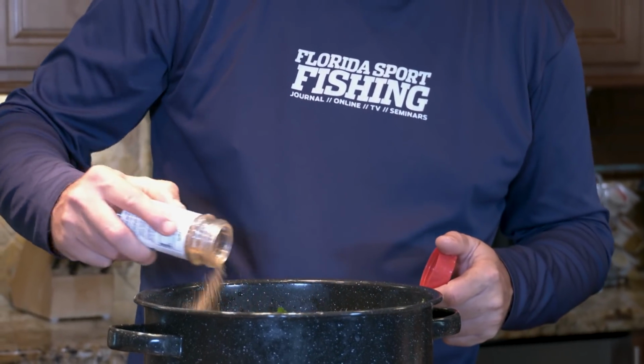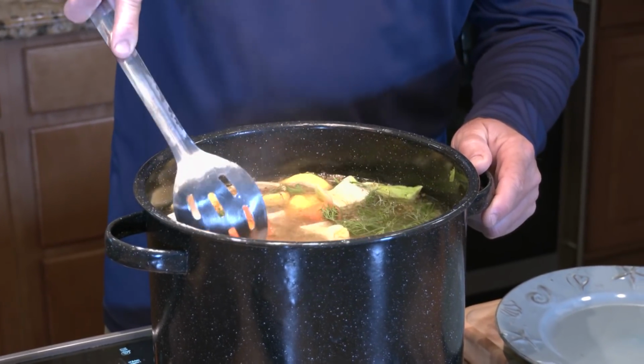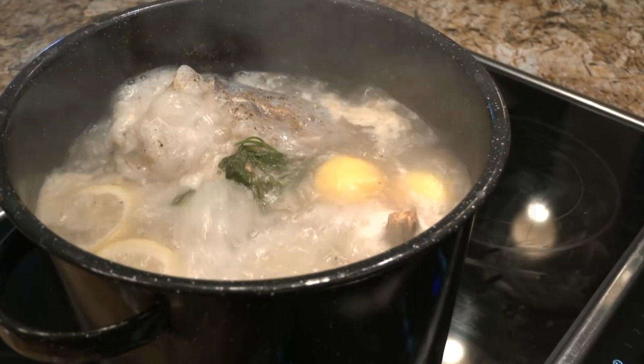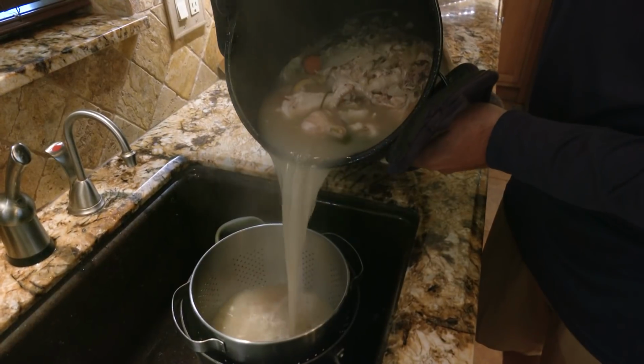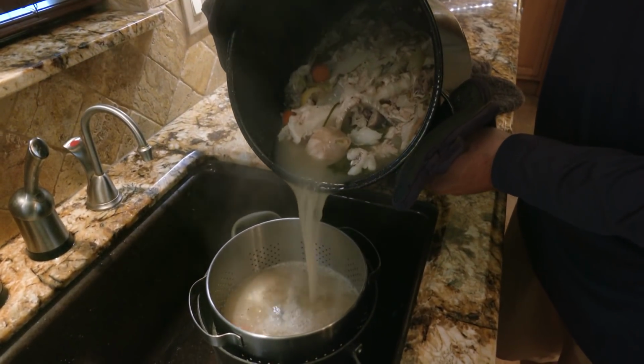I add a little bit of salt and pepper as well, bring to a raging boil, and I let it boil for about 90 minutes until all of that meat disintegrates off the skull, and you just end up with a large pot of just delicious stock. From there, make sure that you strain it really well through a colander, because all you want is that liquid. That's gonna be the base for your fish head soup.